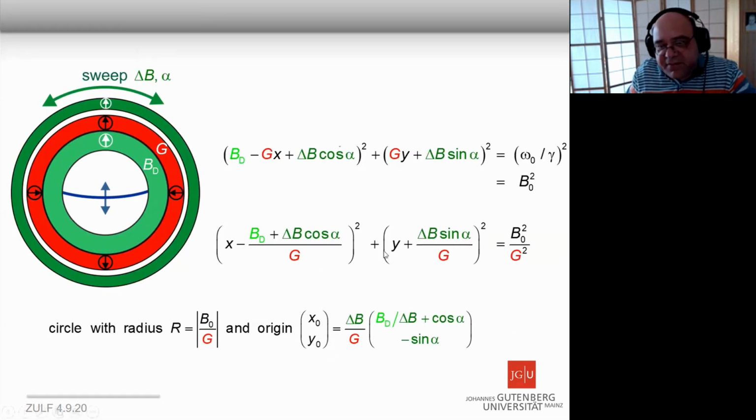And if you don't have that, your resonances lie on circles, and they have a radius given by the ratio of B0 and G, and the origin also lies on a different point in space. And so this situation where you have two dipoles and sweep the field through this, make this line sweep up and down due to sweeping the field here, doesn't give you straight projections. And a similar problem was already addressed by Larry Wall's group.